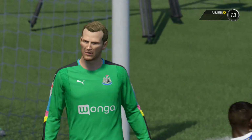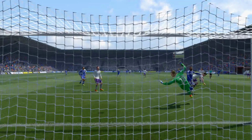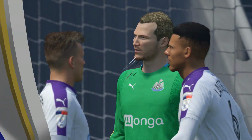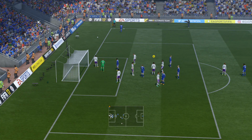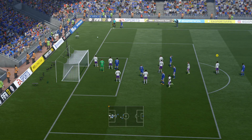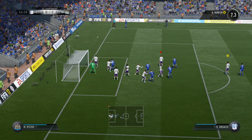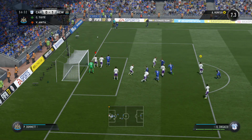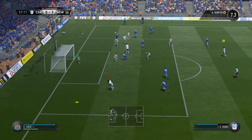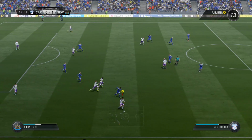How well saved. Substitution for Newcastle United. That's going to be a corner. Coming off the pitch, number 8, Vernon Anita. Coming onto the pitch, number 24, Cheick Tiote. They've gone wide, chance to get the ball in the box. Defender to it first. They're looking to make the change now as quickly as possible, the home team.